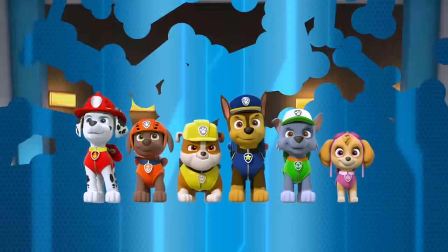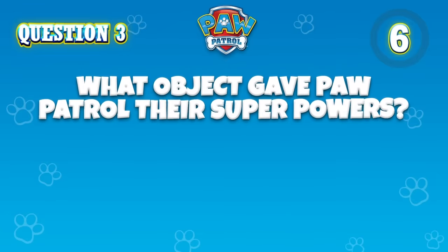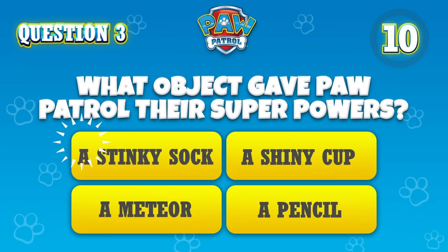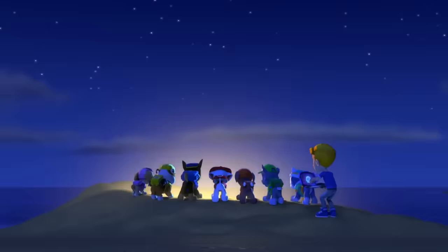It's time for Paw Patrol trivia. How well do you know the pups and the world of Adventure Bay? Let's find out. What object gave Paw Patrol superpowers? A stinky sock, a shiny cup, a meteor, or a pencil? I wonder what it could be. It's a meteor. The mighty meteor gave Paw Patrol their superpowers.